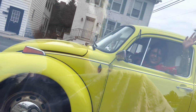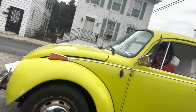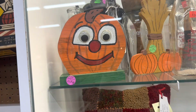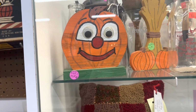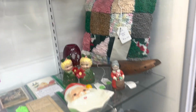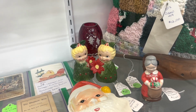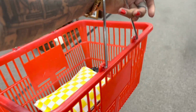All right, I just got to the Silver Moon Consignment Barn. I'm kind of obsessed with this wood pumpkin. Oh, and then here is the reproduction of the Holt Howard Holly Girls. Got my preemptive basket just in case.